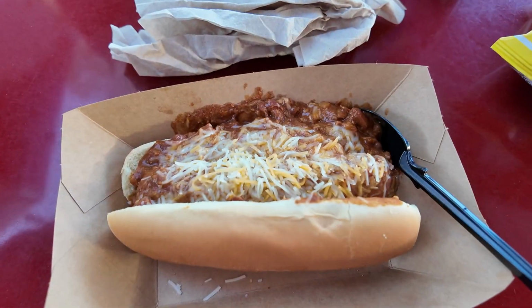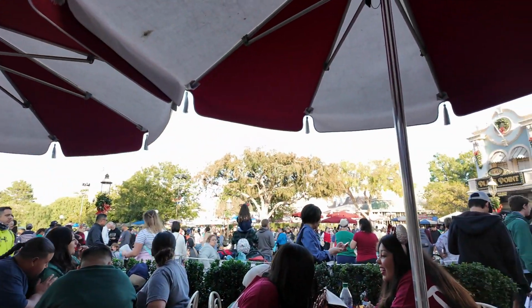Now let's find a spot for the parade, which starts in 15 minutes. Alright, we're at, I don't know what this place is called, Casey's Corner, in Disneyland, on the end of Main Street. We've got a chili cheese dog, and we have a nice spot for the parade here, so let's eat and watch.